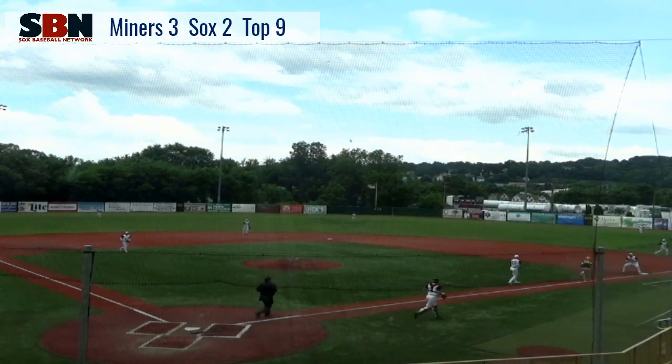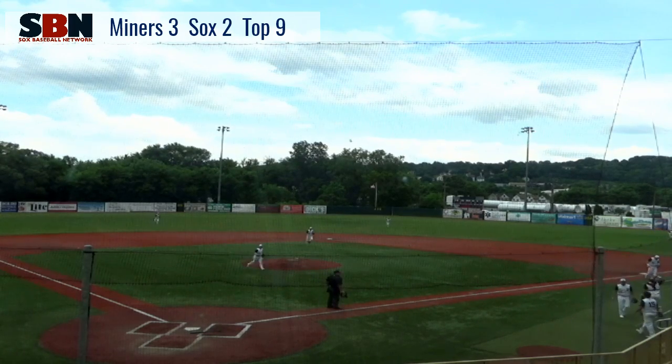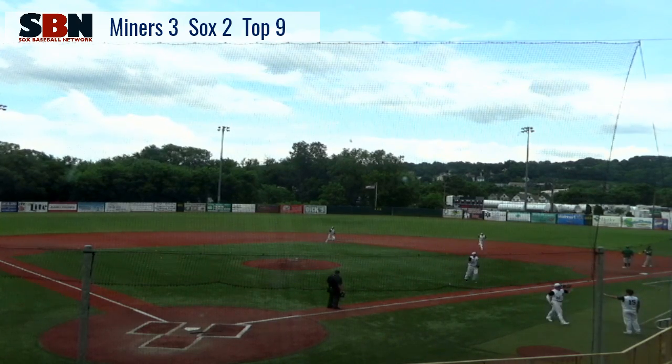Roller up the first base line. Parks fields, throws to first to end the inning. So now the Blue Sox have their last chance. They're down 3-2 now for the top half of the ninth inning.